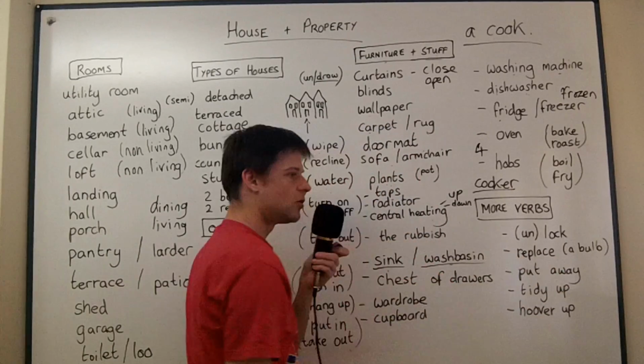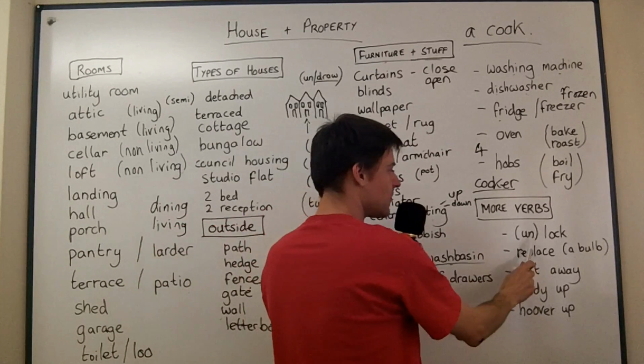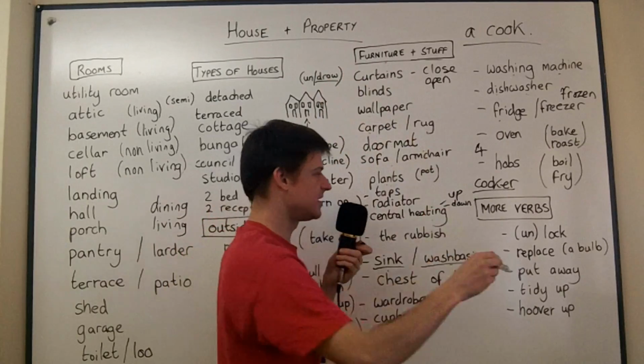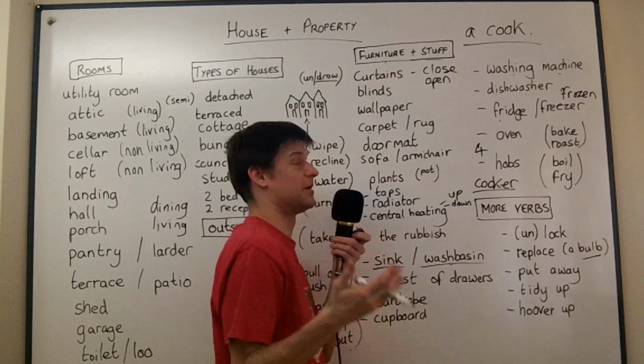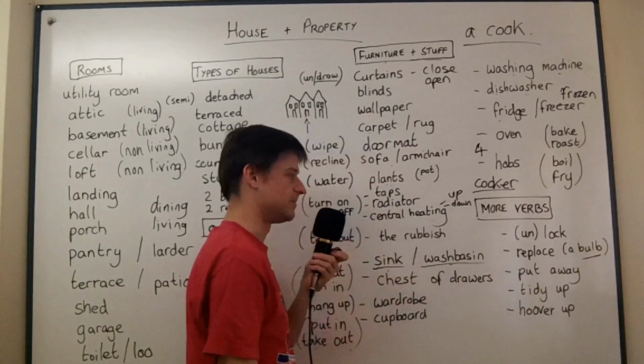You can lock the door, always lock the door when you leave the house if you want to be safe, but you can also unlock the door. If your bulb breaks, if your bulb stops working, you can replace the bulb with a new bulb.